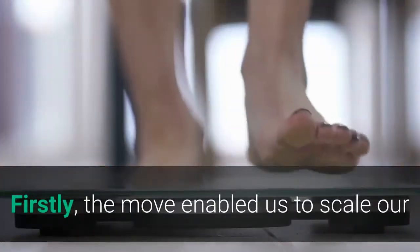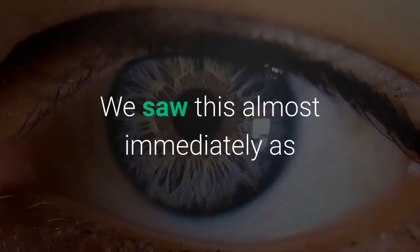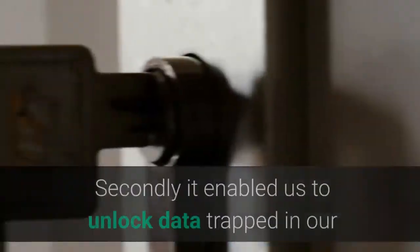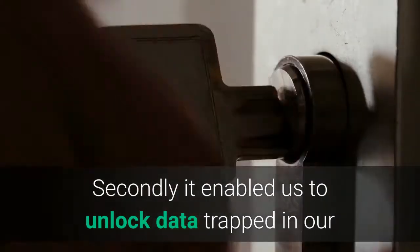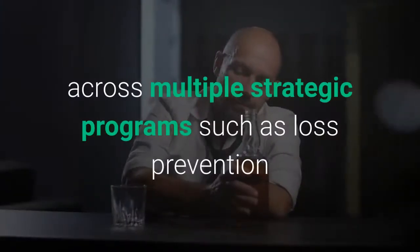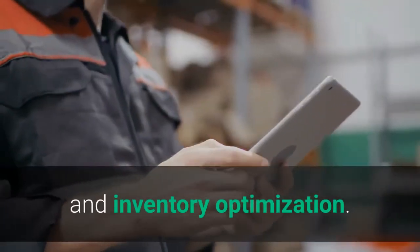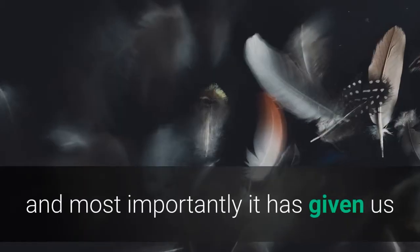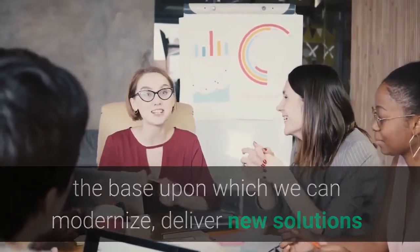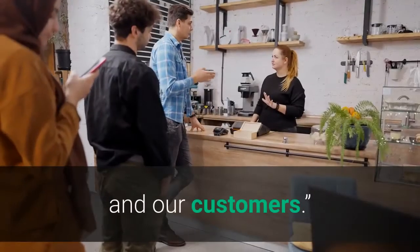Firstly, the move enabled us to scale our business in ways we never could have before. We saw this almost immediately as Kmart embarked on its store network growth. Secondly, it enabled us to unlock data trapped in our legacy systems, which is now feeding analytics cases across multiple strategic programs such as loss prevention and inventory optimization. Finally, and most importantly, it has given us the base upon which we can modernize, deliver new solutions and enable better outcomes and experiences for our team members and our customers."